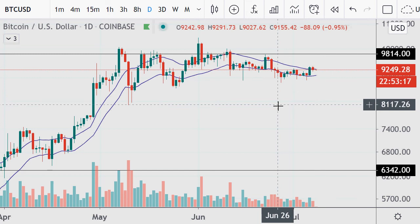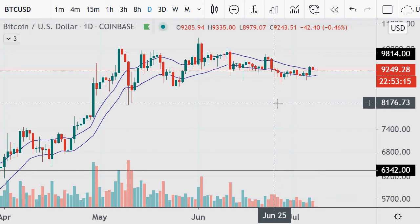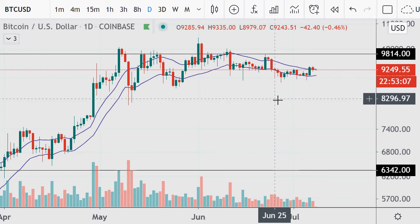It hasn't gone down to 81. Those would be levels I'd be looking for support if this breaks down. Has this been showing any signs of breaking down? I guess the key word on "has" is yes, it has.